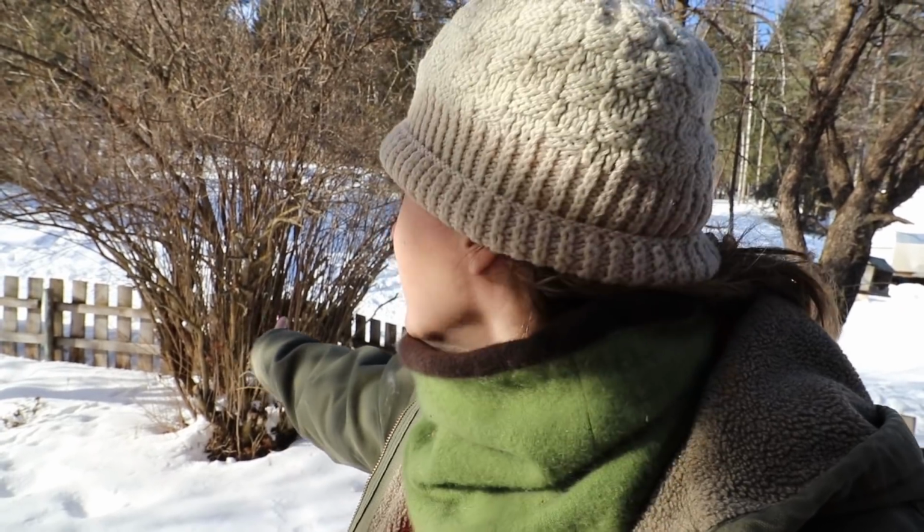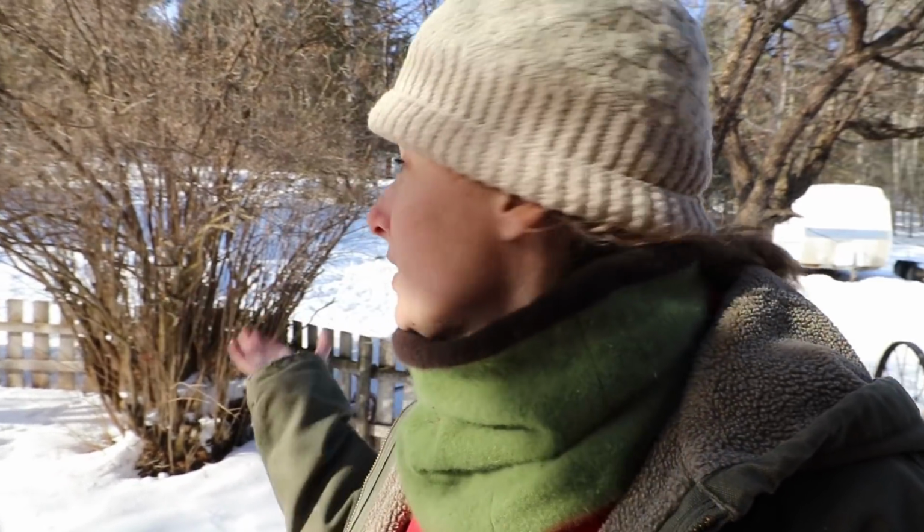This is a lilac bush. It's absolutely humongous. This is over 100 years old. It was one of the original flowering bushes that was planted here. This house here was built in the 1970s, but the original house here was built in the 1920s, and this was planted then. I am actually taking this tree, I'm cutting it right to the ground.